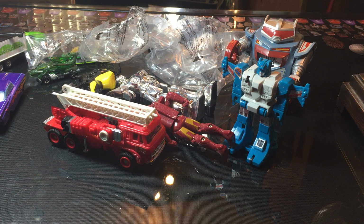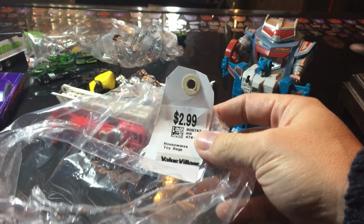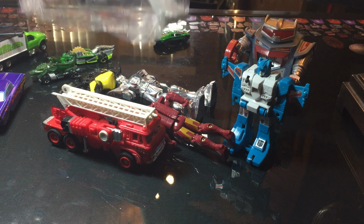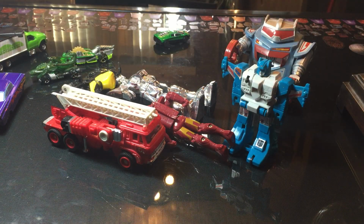Today I'm doing a what we found video. I was out thrifting last week and came across a thrift shop in Chatham, Ontario, Value Village. It's called Savers in the US, I believe. I was looking through their random bags. You get a bag like this for $2.99. If you've watched some of my other videos, you know I have pretty good success at that particular store. I found two bags, and in each bag was a G1 Transformer. So I got two G1s for $2.99.